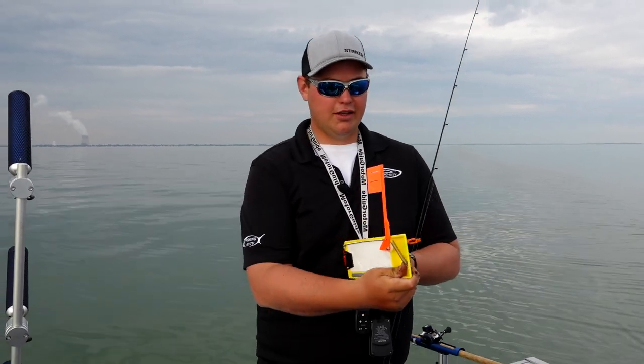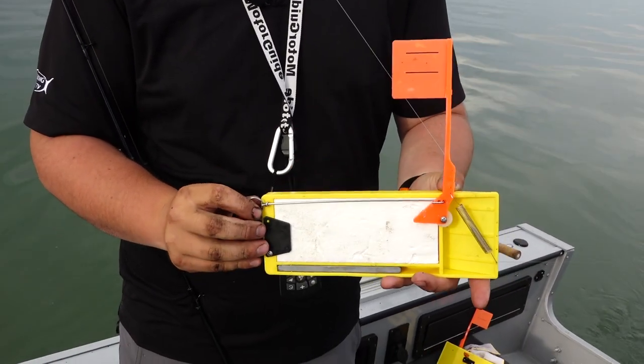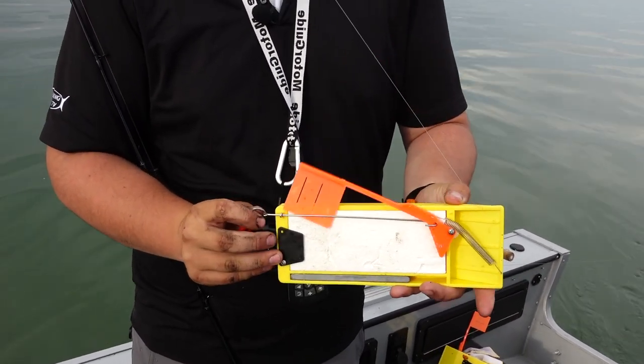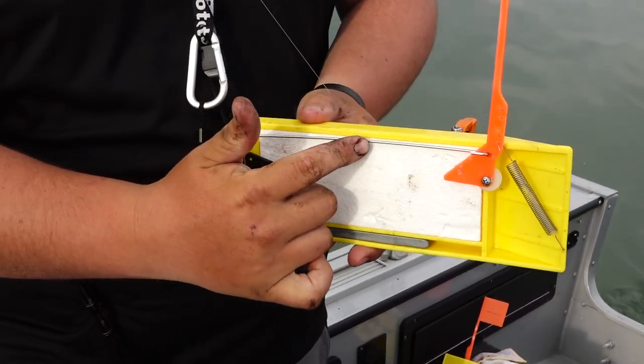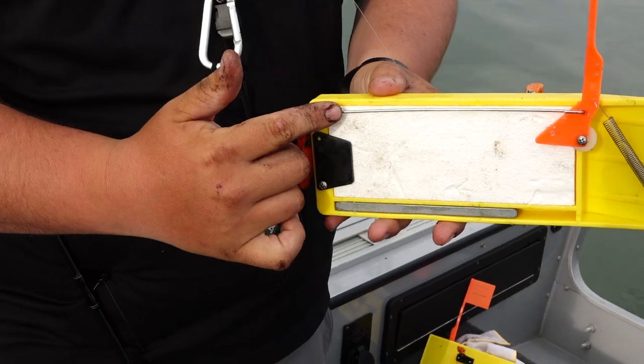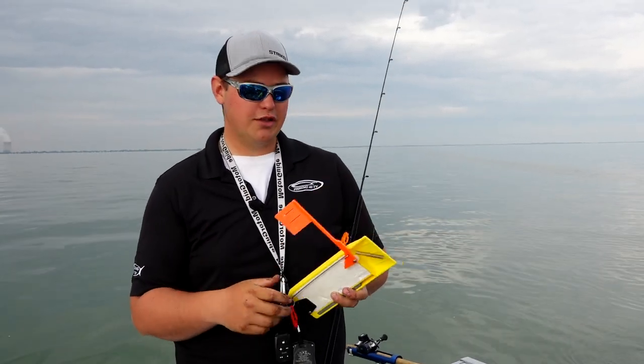What a tattle flag is, basically, is an articulating flag. You can see here on the planer board, this flag will go down. And one of the nice new things for offshore this year is we upgraded the tattle flag wire. If you have a tattle flag on your board right now, you can buy this wire, and it's a heavier duty wire that just simply doesn't bend, which is a really nice feature.